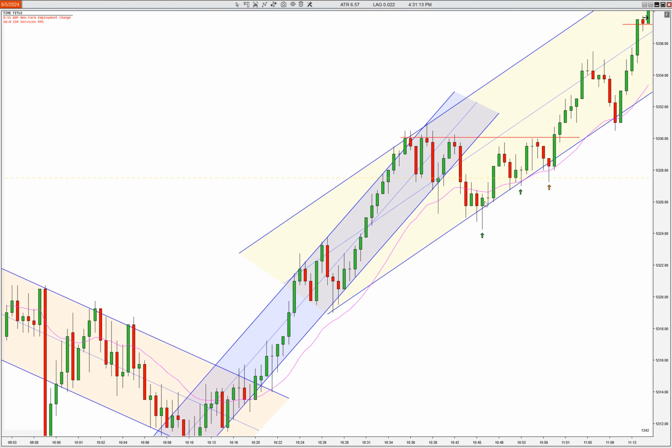You may want to wait for a higher low. The higher low comes here, but terrible bar. Then you actually get this failure. First entry short, second entry short. It's also a first entry long, second entry long.